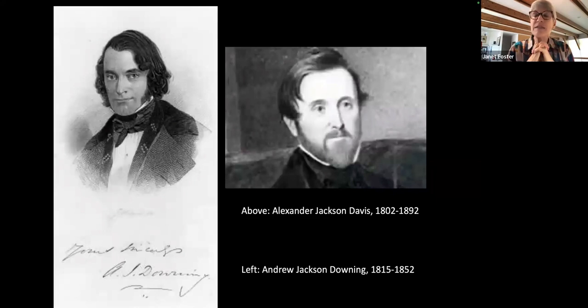And he was apparently a very keen observer, a very sponge-like, wide reader, and was very interested in what was going on in New York City and looking at the wealthy people who were his neighbors and trying to learn as much as he could about them. And he learned a lot, apparently.